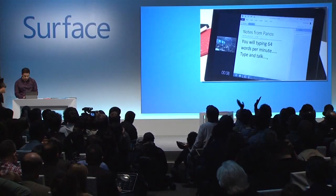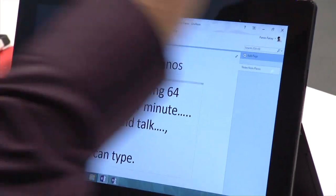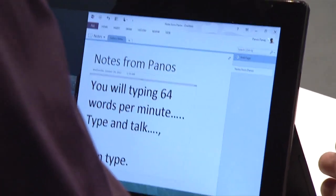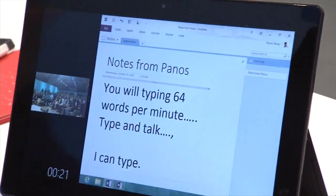Now, I can type, of course, while I'm recording. Why does it matter? Because I've angled the product exactly at 22 degrees, so we are using Surface this way, and the camera is angled up. I can capture the entire room. If I'm a student in a lecture, I can capture my moment as my professor's speaking and I'm taking my notes. Right now, I'm recording and taking notes at the same time.